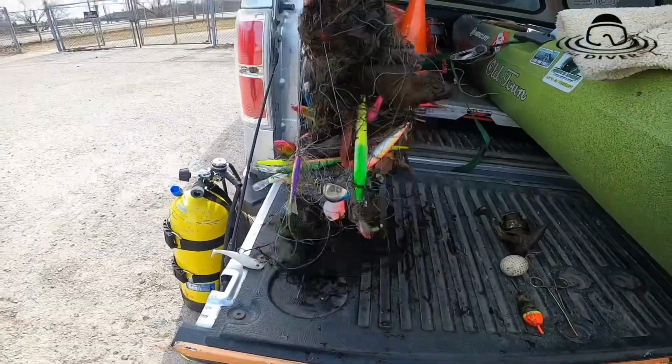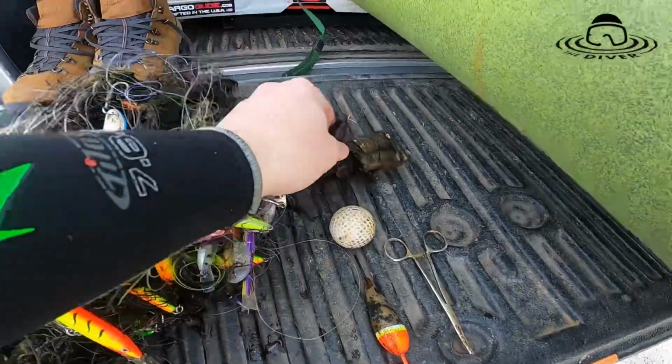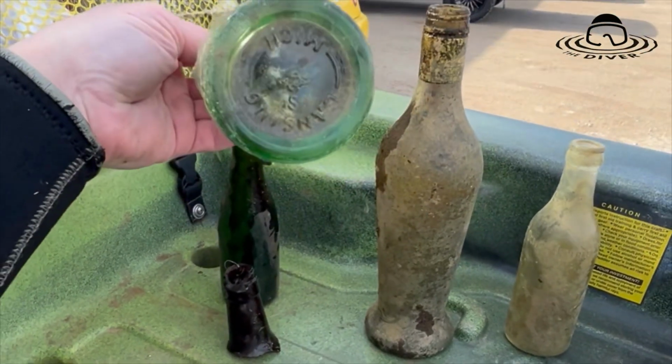Just got done diving. Let's check out what I got today. Found a bunch of lures here, probably about 100. Found a bobber, forceps, golf ball, someone's reel. Got some bottles right here. This is Coca-Cola from Lansing, Michigan.